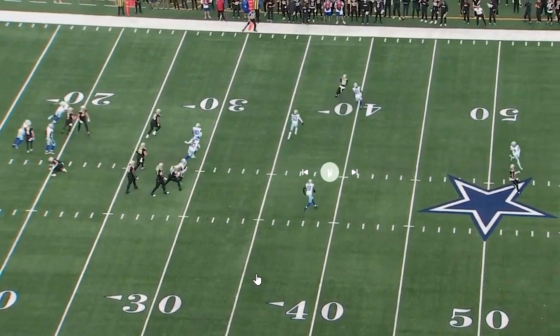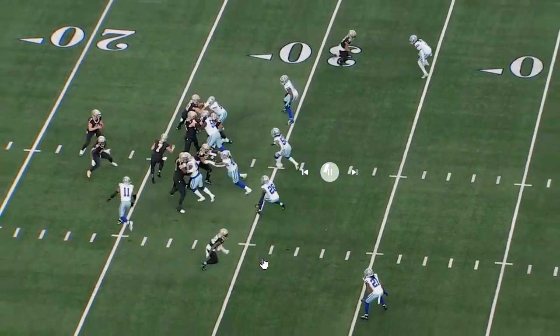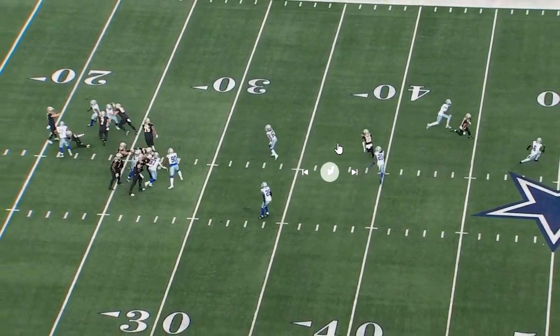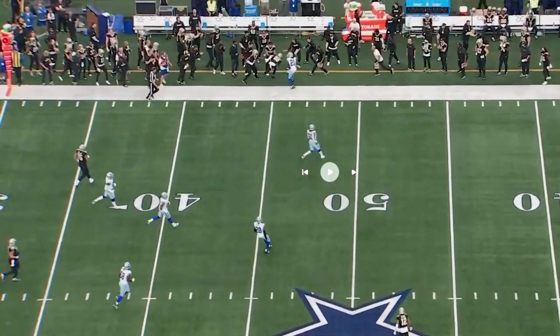Beautiful job by the running back Kamara getting protection on our guy here, Derek Carr. Beautiful job allowing Rashid Shaheed to just use that speed, get open on the rook. Make a 17-yard play. Let's go.